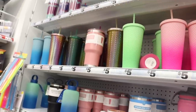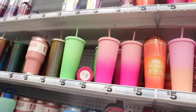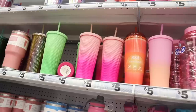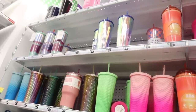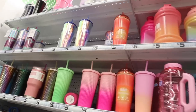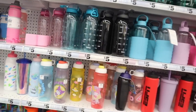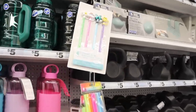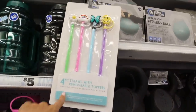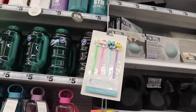And up here they have the ombre cups. So we saw these at the other Five Below location, but it looks like they got these in here. So the pink to dark pink, the green ones. Hopefully they bring in the color changing ones, like the ones that I found at the dollar store. And hopefully they bring in stainless steel Hello Kitty cups. I will seriously go crazy. And look how cute these straws are. So the 4-piece straws with removable toppers, a butterfly, rainbow, flower, the smiley face, all of these are really cute too.